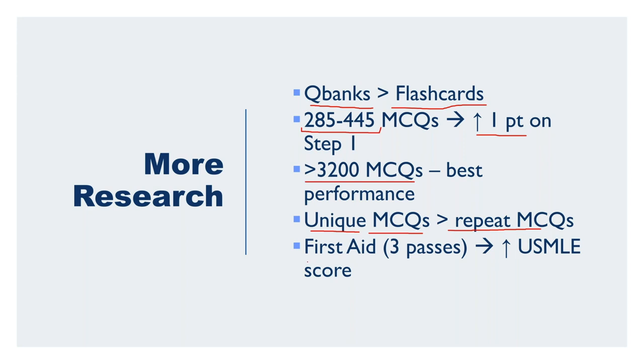Lastly, and again, this is out of the Michigan study, which we had nothing to do with, students who did at least three passes in First Aid did better than students who did not. So that's some of the research that we are aware of.